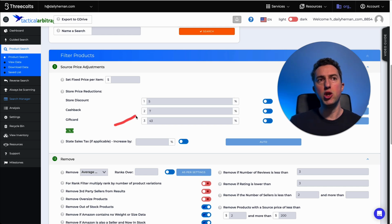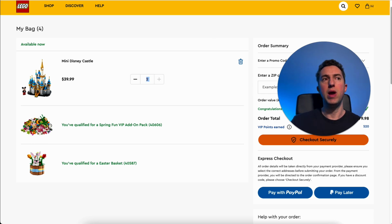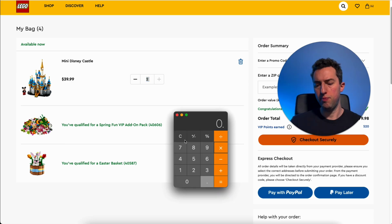The same with the cashback. I have 2% cashback on my credit card plus 5% cashback from Retail Me Now. That's a total 7. And here's where it gets tricky. Tactical arbitrage unfortunately doesn't allow you to put a fixed price. For example, I wanted to put $30, which is the $30 that I'm getting from these 2 units right here. As you remember, we're getting them for free and reselling them for $30 that go back into our pocket.